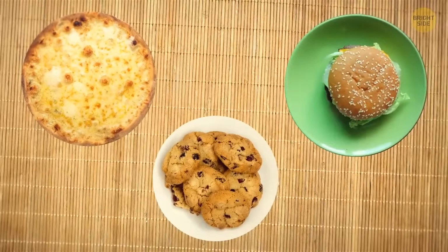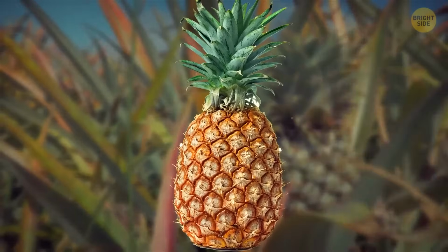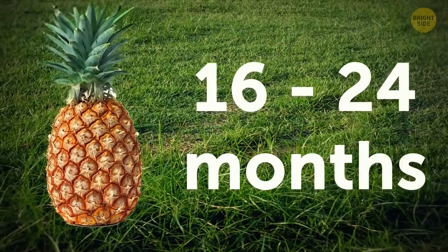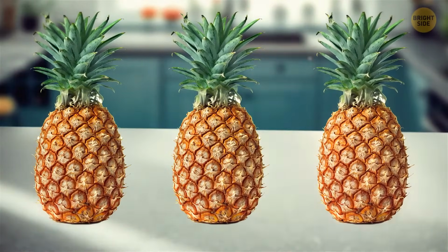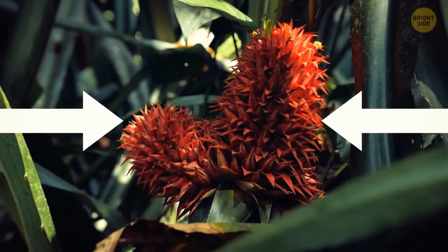Since we're talking about foods, I'll show you a couple more. This, for example, is how pineapples grow. Also, pineapples aren't one of those fruits that grow fast. They take from 16 up to 24 months to grow until they can be harvested. Also, one plant can only produce a maximum of 3 pineapples during its lifetime. Fun fact: every segment of a pineapple used to be a flower.